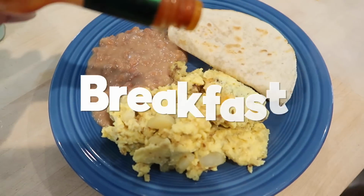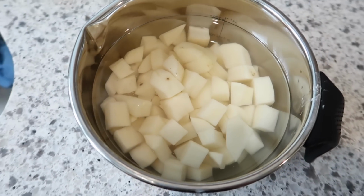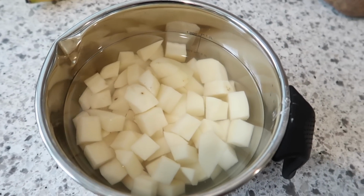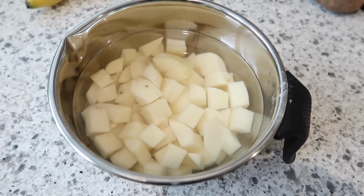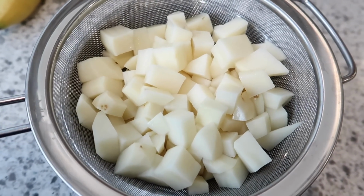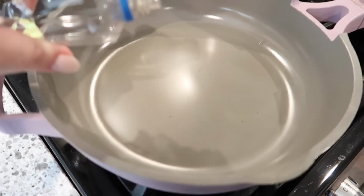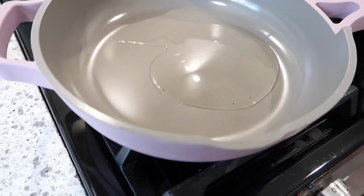All right, so we're starting out with breakfast, obviously, and I'm going to be making eggs with potatoes, some refried beans, and some tortillas. So I went ahead and peeled the potatoes, and I cubed them into about 1-inch cubes. I just soaked them in some water overnight and then drained them in the morning. And I'm going to go ahead and saute these in a little bit of vegetable oil.